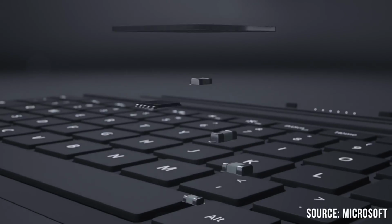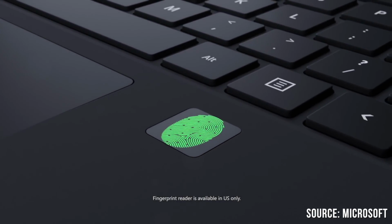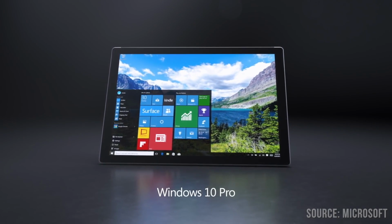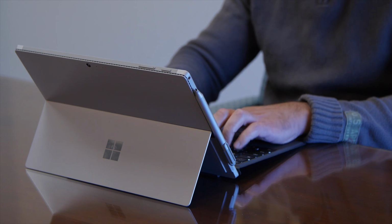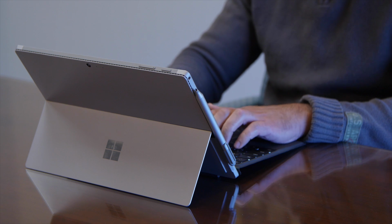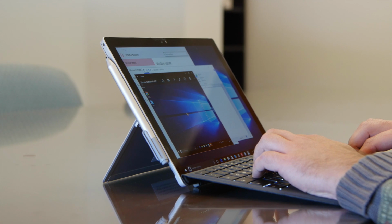Finally, there's a new Fingerprint Id version of the type cover in black. For an extra $30, you can gain the ability to log into the Surface just by swiping your finger. I did not get to try this version, but not only is this a great option, but Surface Pro 3 users can use it as well. That's a significant option, as Surface Pro 3 users with Windows 10 can now have a Windows Hello experience without feeling like Microsoft is forcing them to upgrade to the current Surface.